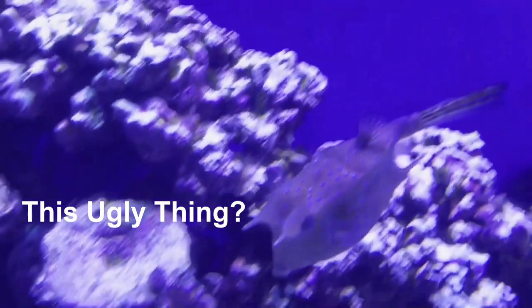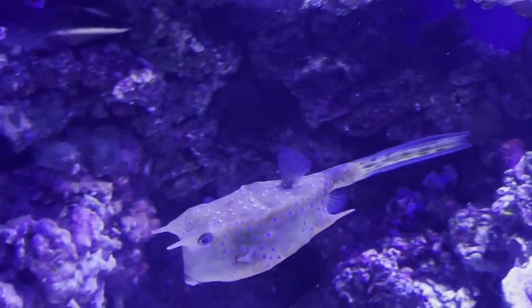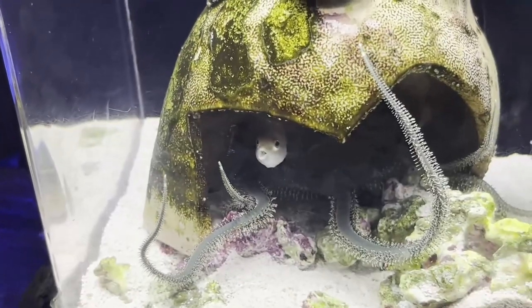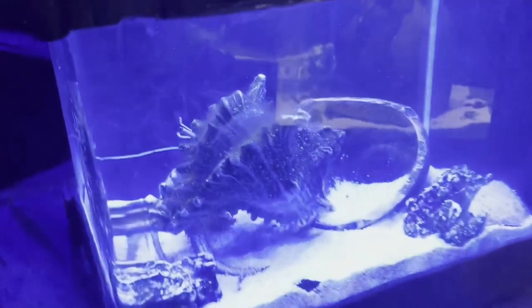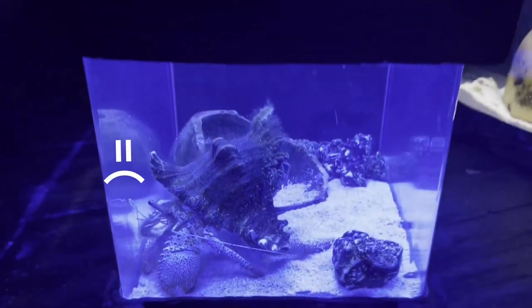This ugly thing is called an upward cowfish. Longhorn cowfish. I see, oh, here's a hermit crab. What? There's a hermit crab. Look at that hermit crab. This is kind of interesting. Don't judge us, a small town. I feel bad for it.